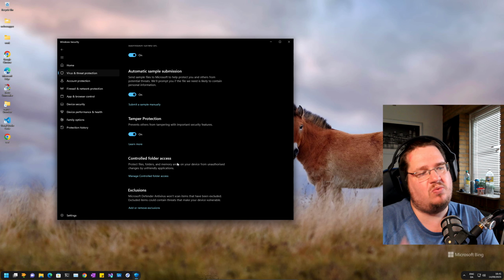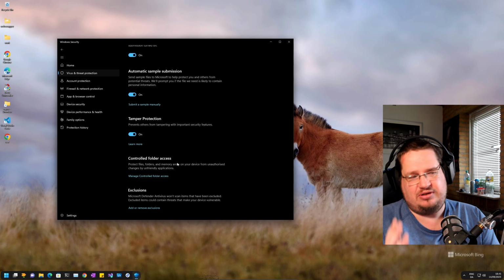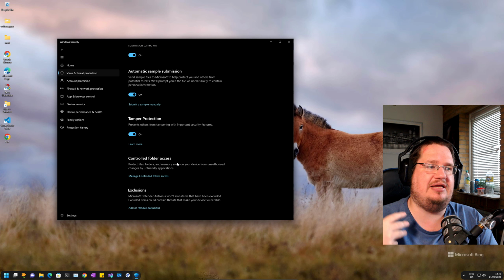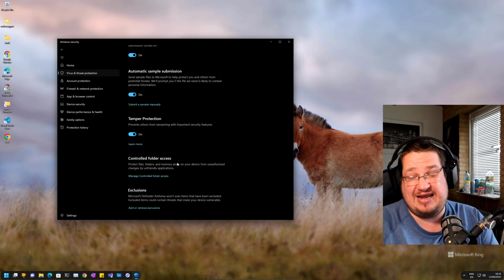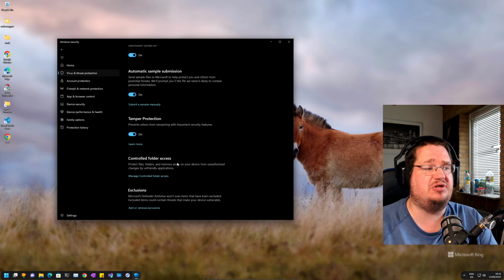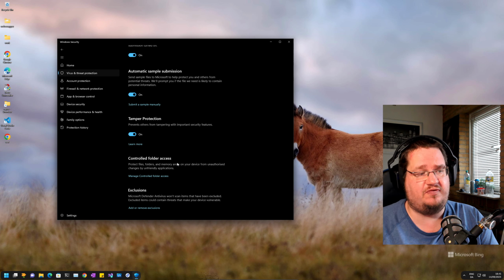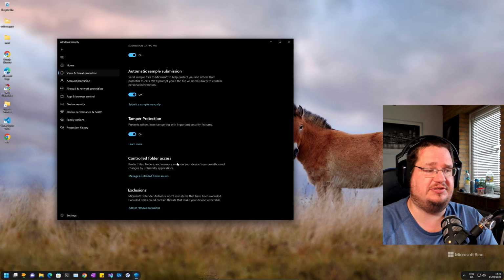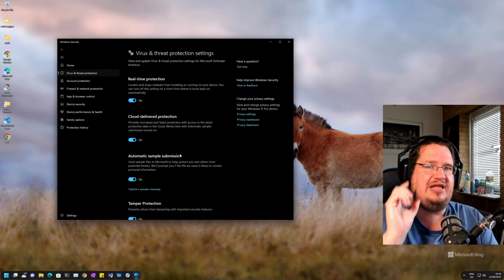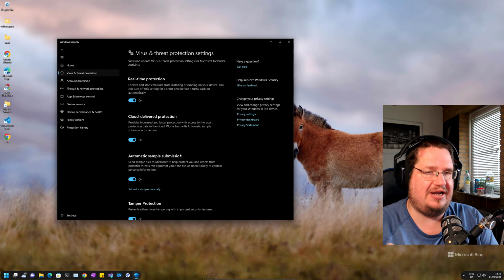It's a little bit overkill for 99% of people. But in a corporate environment, if you have sensitive data like your accountant data, your inventory data, planning data, future projects, research projects you're doing and stuff like that, you could put it into a controlled folder. And you can choose what folders you want to have it in. I need to activate it to show you. I don't want to do it because then you have to set it up and reboot and all that. You select what folders you want to have ransomware protection on.